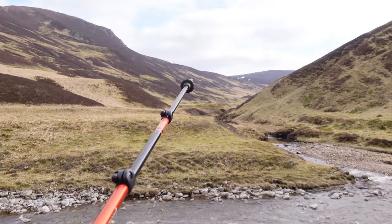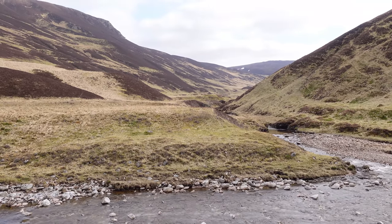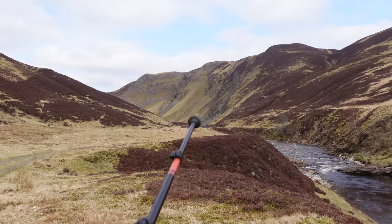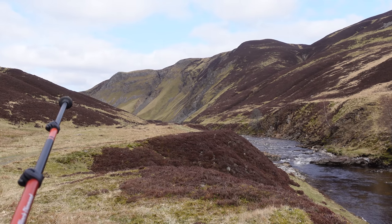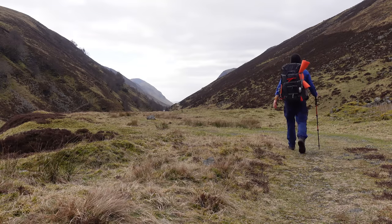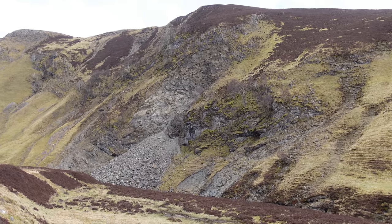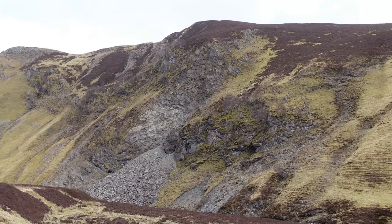In that direction there, that'll take you to Glen Loch and Loch Loch, which is quite original. Not. I will be going this way though. I'm hoping when I get round that corner, we'll see a bit more of the Cairngorms Mountains. There's been some impressive rockfall here. Wonder how many years that's been there. Probably hundreds, you never know though.